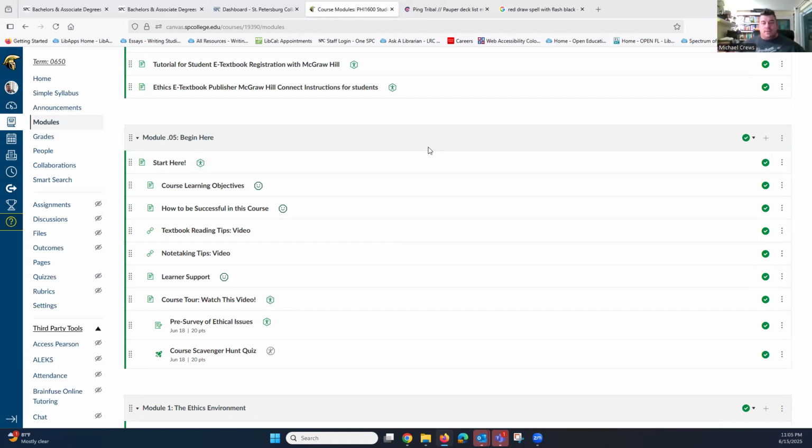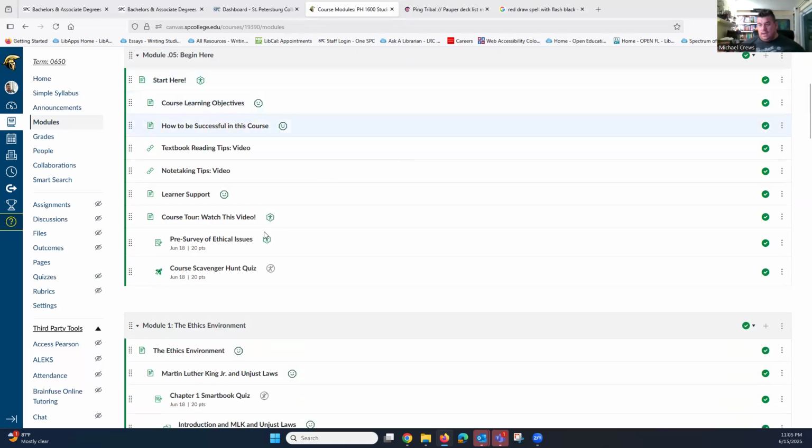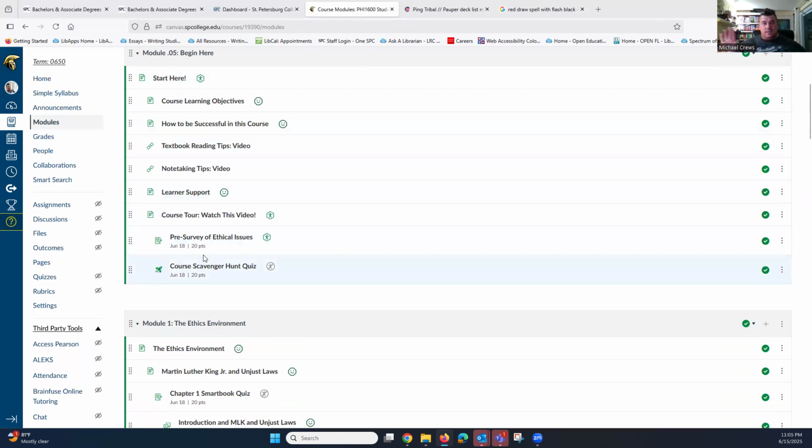So what I recommend doing, just open the quiz in one tab and open the class in another tab and go back and forth. So it'll say like in the simple syllabus under this section, what does it say? You go find the answer and you do it. The idea is I'm giving you 20 points to explore the class a little bit and interact with some of the different resources, so that way you know what they are in the beginning. So that's a quick, easy 40 points to start the class.